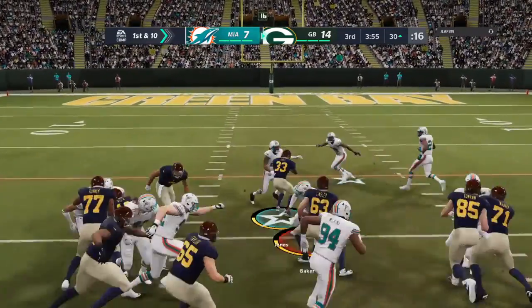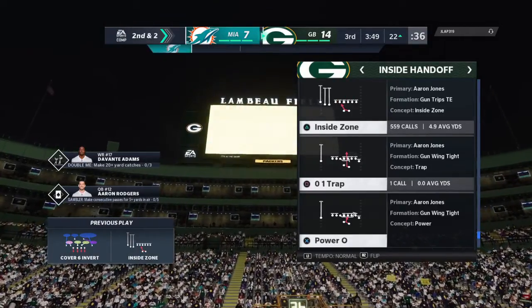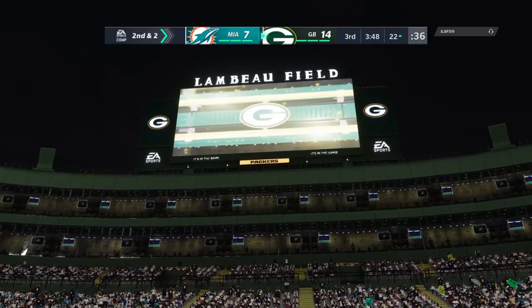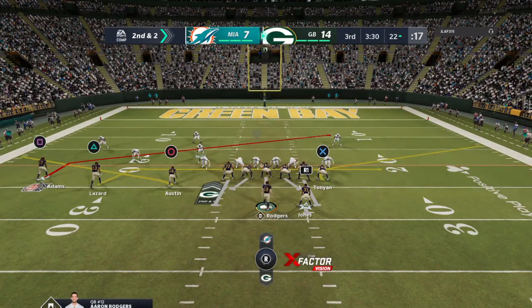Here's Jones. And they'll get him down after a pickup of 8, 2nd and 2. He's had a ton of success here so far, but you get the feeling that he might be on the verge of popping one. Yeah, even on that one, there was a little bit of a hole, but it closed there quickly at the end. 8 yards the tally on that first down run.